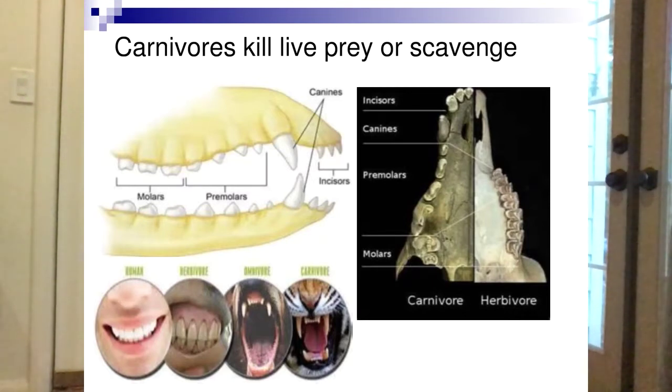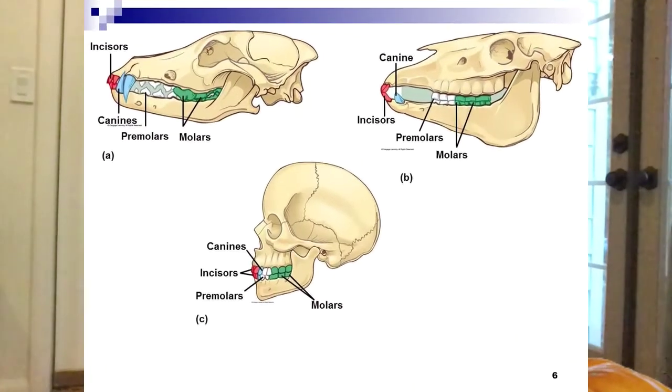Right? And then omnivores have a combination of grinding molars and sharp canines for vegetation. And here it shows the difference; A, I think, is a wolf that they're showing there.